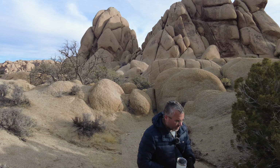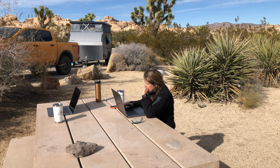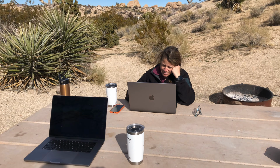We are here in Joshua Tree. It's gotten sunny. And we are now getting out the tech solution for the little camper. We got both of our apps maxed out. A little bit behind Salwa here, we have the Starlink. Salwa is connected to the interweb. Yay! All happy. Starlink is connected over here.